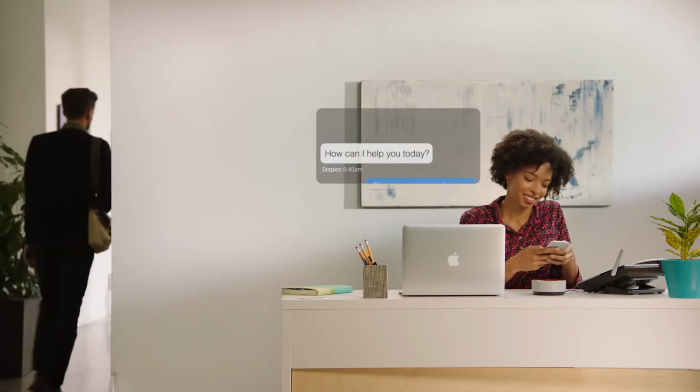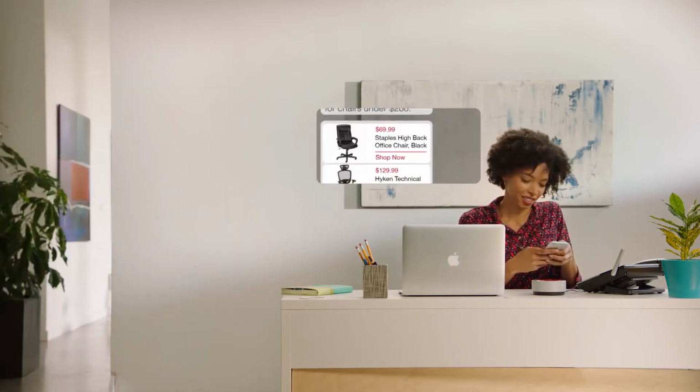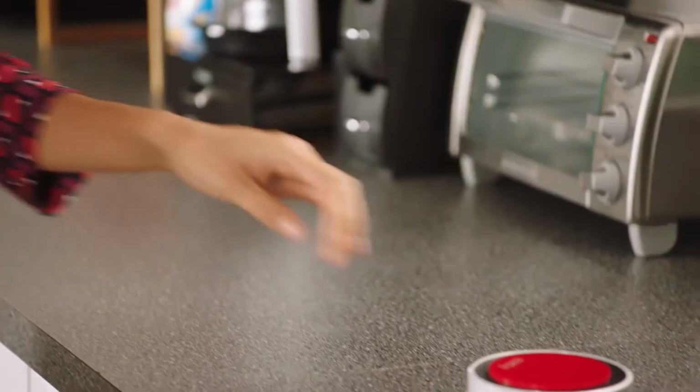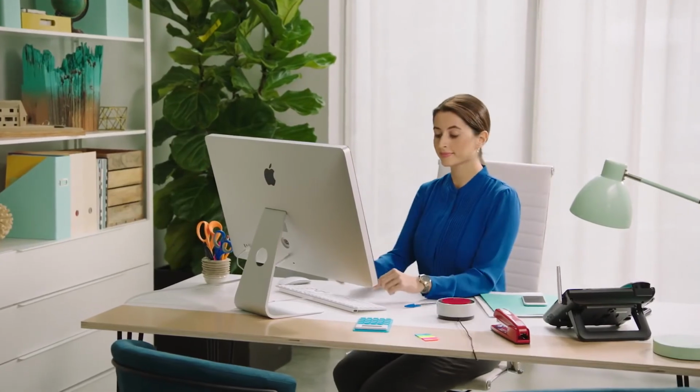The brain behind the Easy System is IBM Watson. Watson's cognitive intelligence turns what you say into data, and then turns that data into answers you need. The Staples Easy Button learns over time. With every interaction, it becomes more personalized and more intuitive. Please tell me what you need.